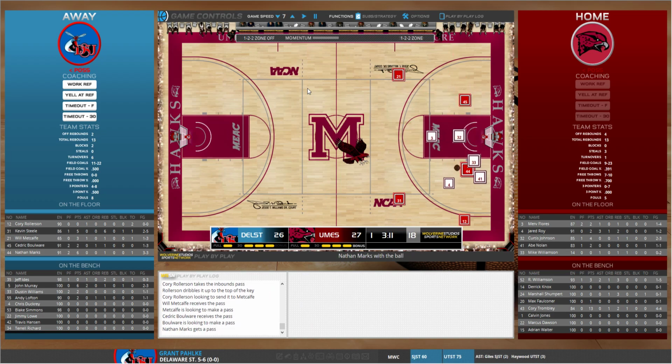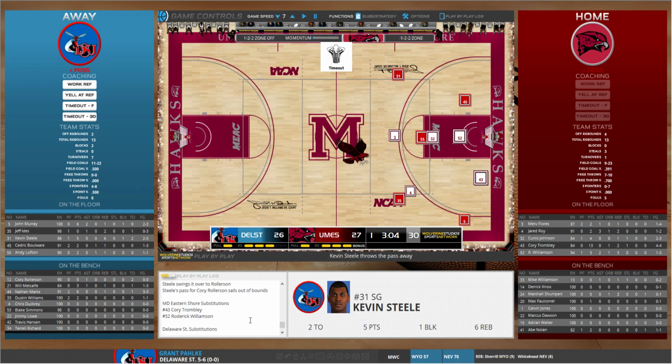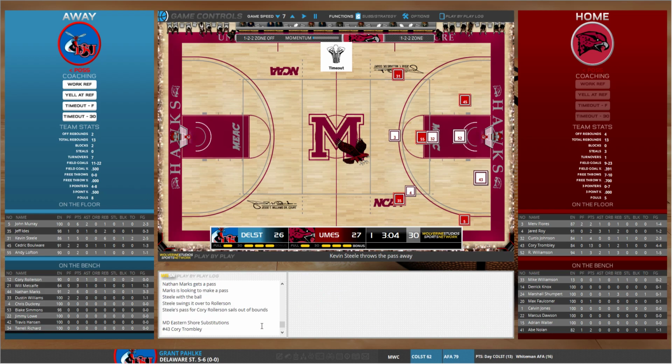Metcalf with the ball on the right wing. Passes to Boulder in the right post. Over to Marks in the left post. Marks passes to Steele, left wing. 30 seconds on the shot clock. Steele passes to Murray, but his pass goes out of bounds. It's going to be Eastern Shore ball up 1 with 3:04 to go in the first half. 27-26.